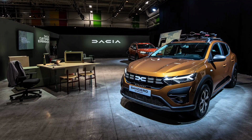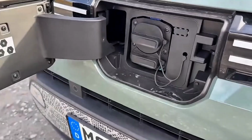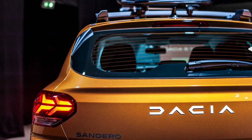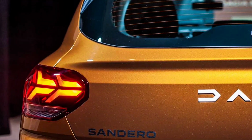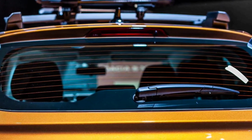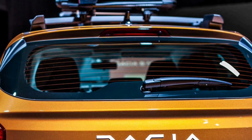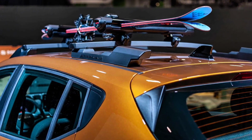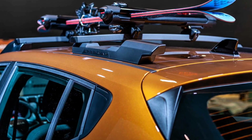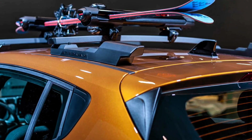You've just landed your first proper job in the city. The pay's alright, not amazing, but it gets you by. You need something to get around. The bus? Always late. A motorbike? Fun, until it rains sideways. What you really want is a car. But not just any car, something reliable, affordable, and decent looking enough that your mates won't take the mick.